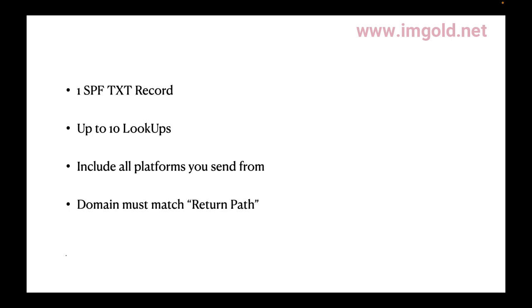For your SPF record to work properly, it has to match the return path email. The return path email is different from the reply email. It's usually included in the header and is where feedback is sent from the inbox provider in the case that an email bounces or gets marked as spam. For CRMs, the return path is often one of their email addresses because they want the feedback to be able to update the contact record.